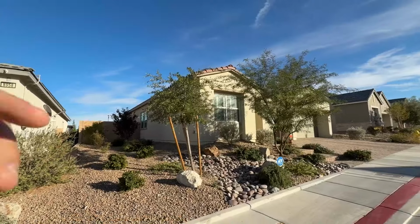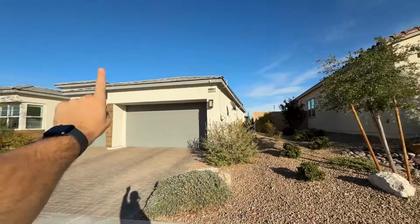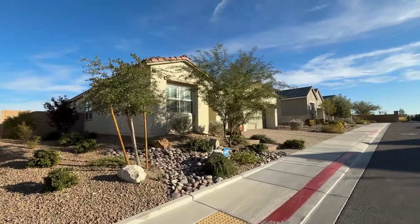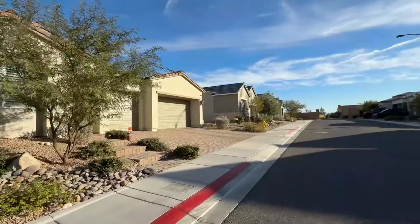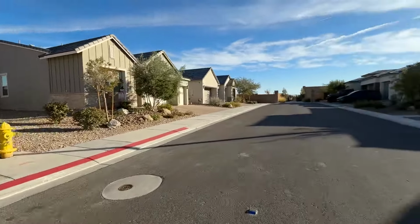Now, we do have a nice side yard over here. It's an oversized lot, and we don't have any neighbors behind, with beautiful mountain views back there. We're gonna see them once we go into the backyard. $740,000 is gonna be the listing price. What's cool about this, we are in Montrose, up in the northwest of the Las Vegas Valley. We have a gate right here that goes straight to the park. And you know what? Let's go see it really quick.